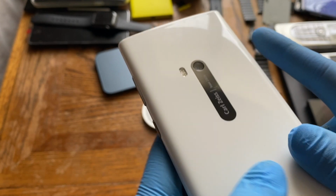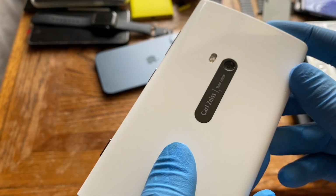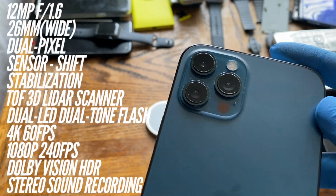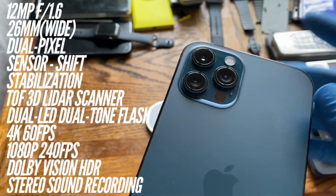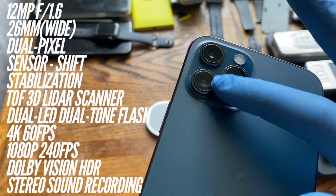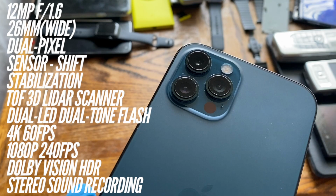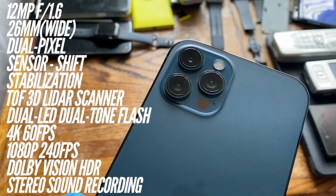And that was the rundown of the camera specifications for the Nokia Lumia 920. So now let's discuss the camera on the iPhone 12 Pro Max. Like I mentioned earlier, the main camera is what we'll be focusing on mainly. The other two cameras we're not going to take into consideration, to be fair to the Nokia Lumia 920.